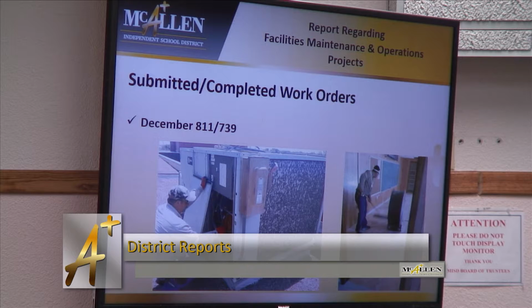This next one is some of the work orders that we have completed for the month of December. We had 811 out, completed 739. The pictures that you see here, on the right-hand side, is a portable building where they pulled up the carpet and are replacing it with tile. This rooftop unit that you see is over at Gonzales Elementary and has just been replaced. This was above the cafeteria area, and the cafeteria area got new HVAC units.